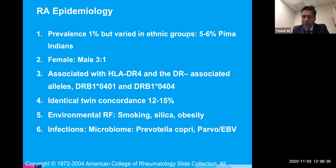If you smoke a pack per day for 3 decades, that almost doubles your risk of rheumatoid. We've seen in the World Trade Center group that silicon dust inhalation can increase your risk of most autoimmune diseases, but certainly rheumatoid. And obesity, we know that adipocytes are pro-inflammatory and increases the hazard ratios of rheumatoid arthritis. Also, certain infections can predispose to RA. We know that changes in the microbiome, Prevotella copri particularly, which is also found in the mouth and in the lungs, can predispose to RA. And there are some patients who've had parvovirus or even EBV that actually will then go on to develop rheumatoid.